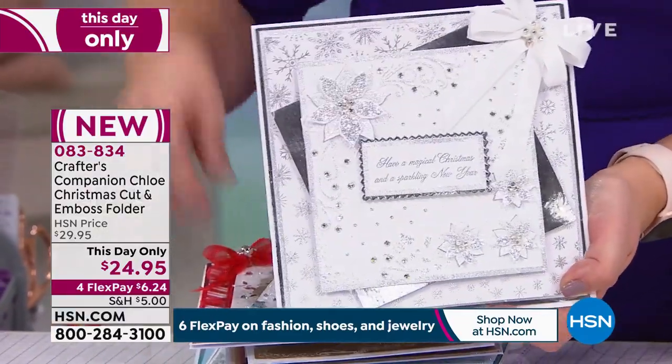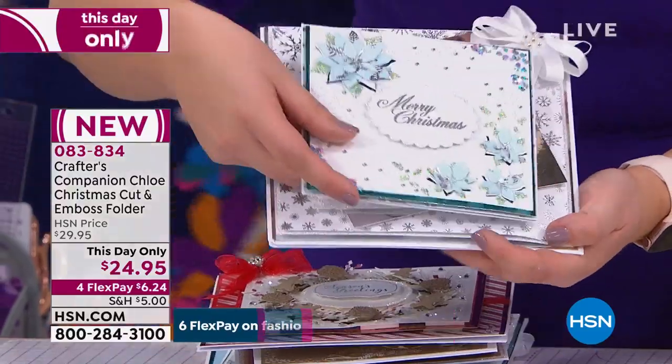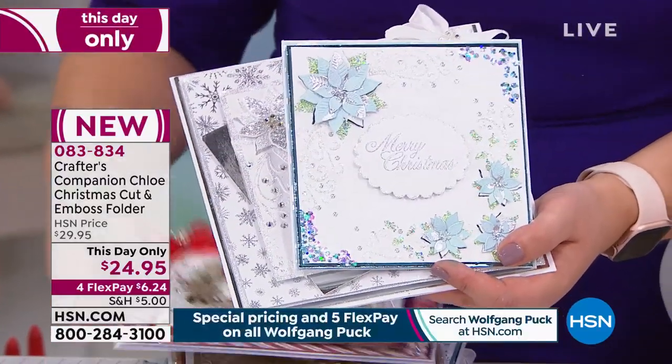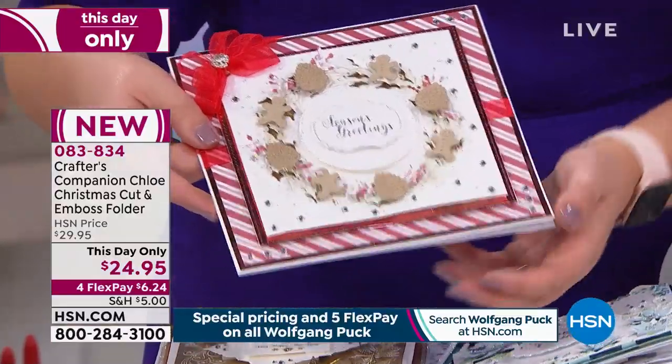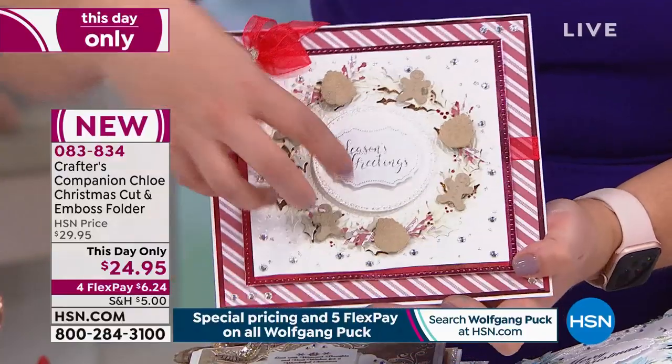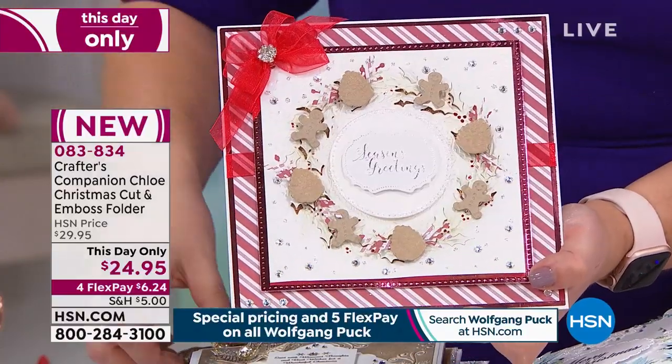So these are the big cards that you're going to be able to do. Now look at them, whether you do them in all whites or in the shades of Christmas, here is that wreath. Oh, beautiful. Because it's called Builder Wreath, it's the wreath as the background with little bits sticking up on top of it.